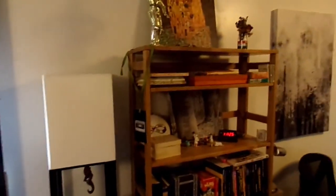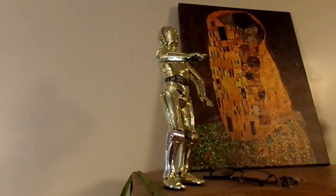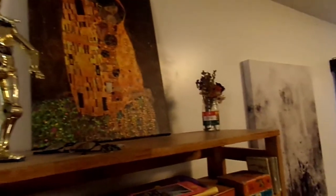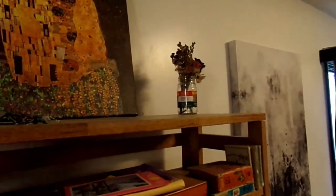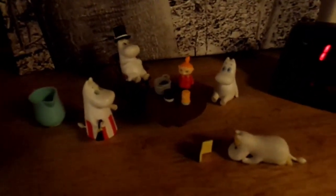Over here is another bookshelf, her C-3PO from when she was a kid, a little mini bouquet that she had dried. I had picked her up for lunch at work one day and just gave her that little bouquet. Down here, our little Moomin figurines.